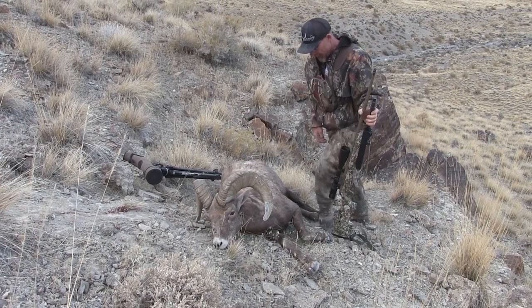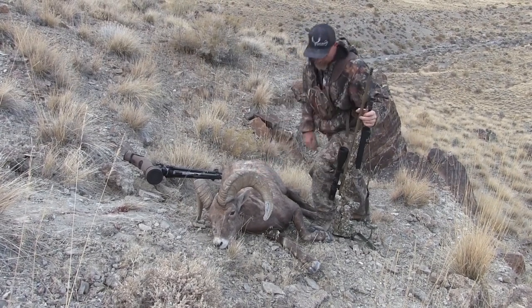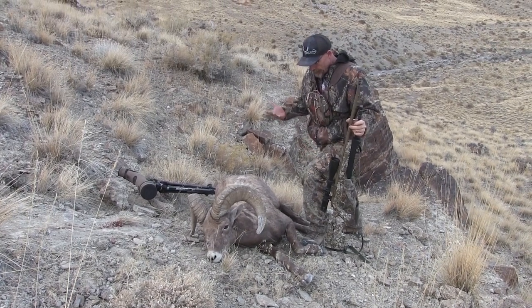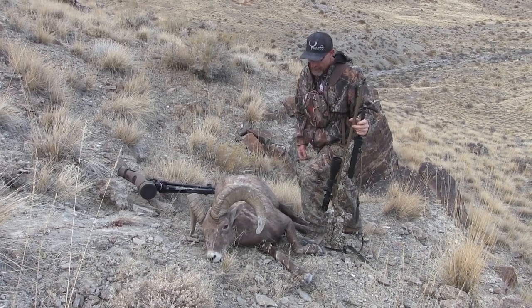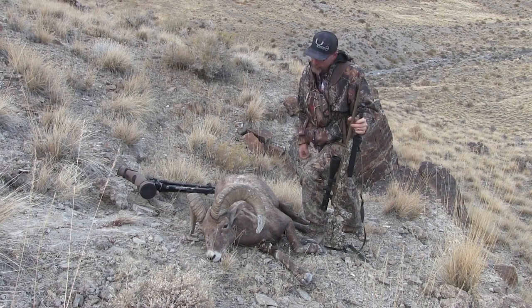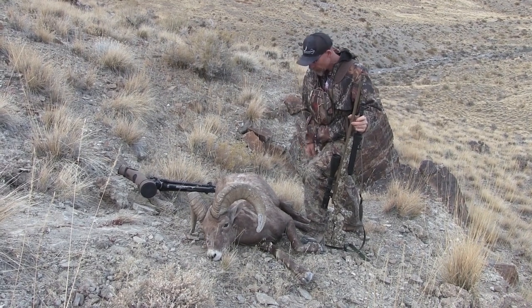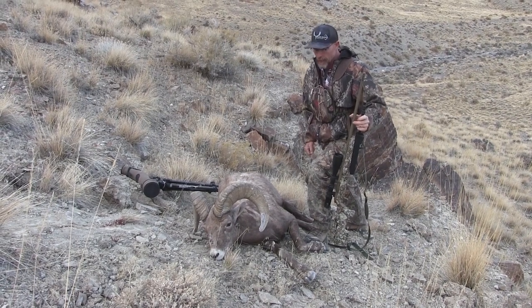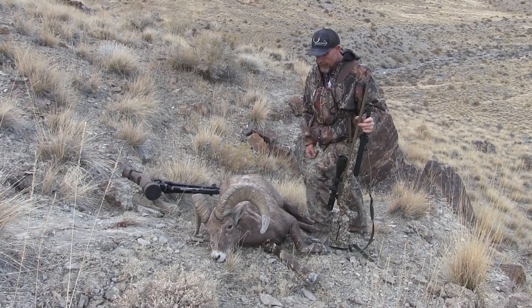I'm a believer in the Black Diamond. That spotting scope was amazing. Just to see the clarity of what he looked like, and this was everything I was expecting, so pretty dang happy. Oh heck yeah, it was a fun hunt, Bob. Thanks for letting me tag along with you. Absolutely, thank you. I enjoyed it.